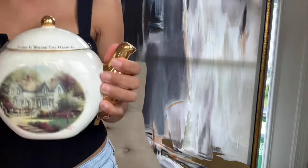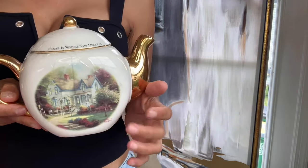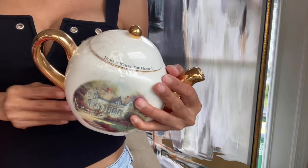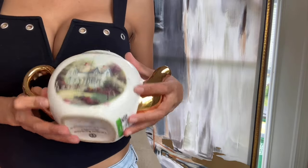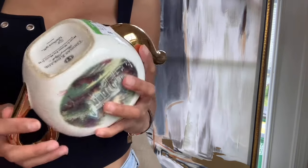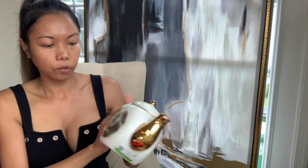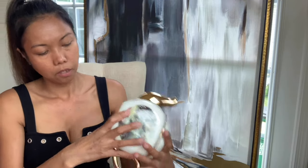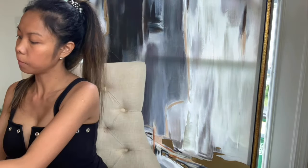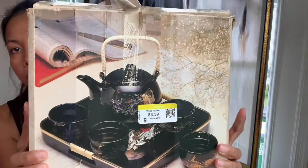Next piece is this guy right here. This is one of my very unique finds, because I have the cream and sugar with this one, but I didn't have the teacup. I bought the cream and sugar from the antique store. When I found this one in Goodwill, I was so happy because it's very cheap, $2.29, and it was 50% off. So my Home Is Where the Heart Is collection, I think this is Thomas Kinkade, is finally complete.